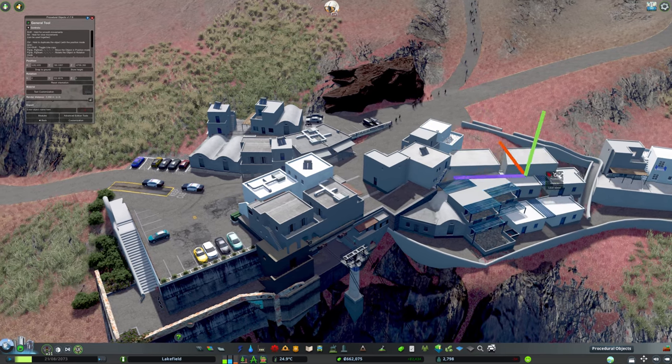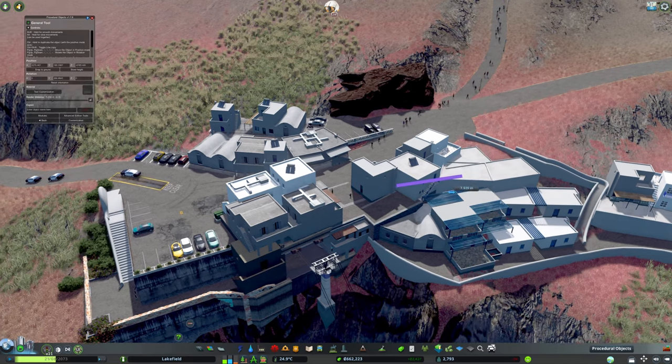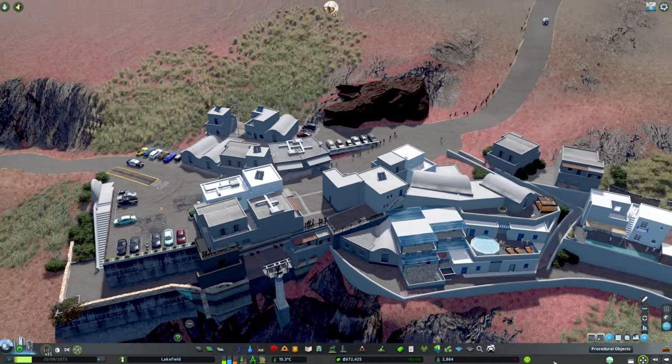And the rest of the area, I've just tried to blend in with the general Greece theme, with all the white walls and stuff everywhere, and it looks kind of cool with the cable car just slipping in amongst the buildings here.